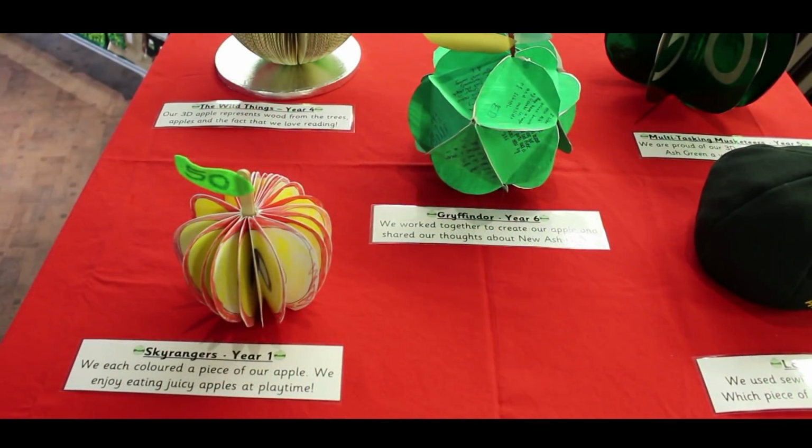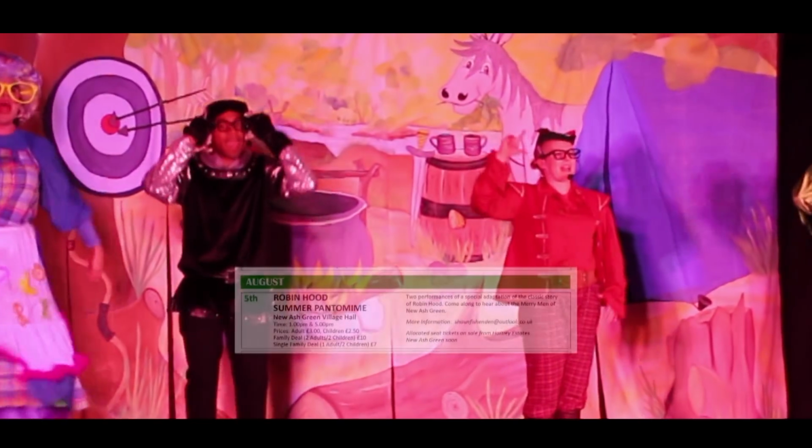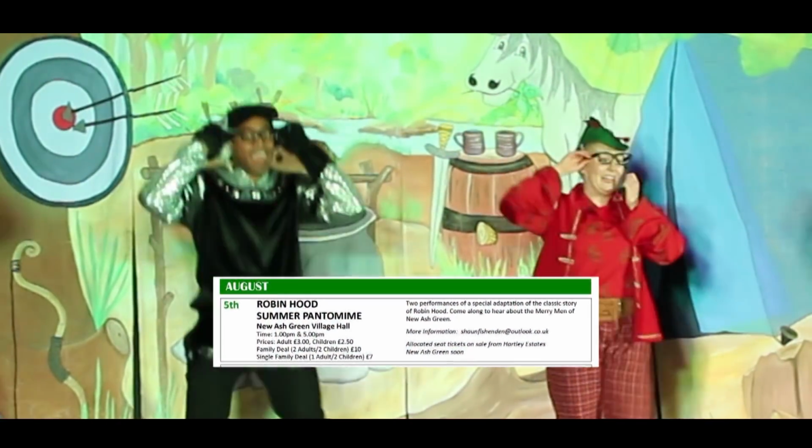A few days later, and the village hall was to host another theatre production. This time it was 2 performances of a special adaptation of Robin Hood as a summer pantomime.